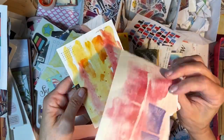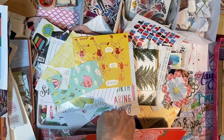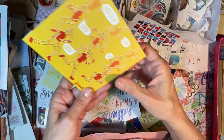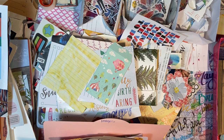This is going on background paper. I'm going to put this with background paper also. It doesn't have to make sense to you. It doesn't make sense to me. I don't know why it would make sense to you. I have a whole pile of these old calendars. But literally, you guys, my box is so full.